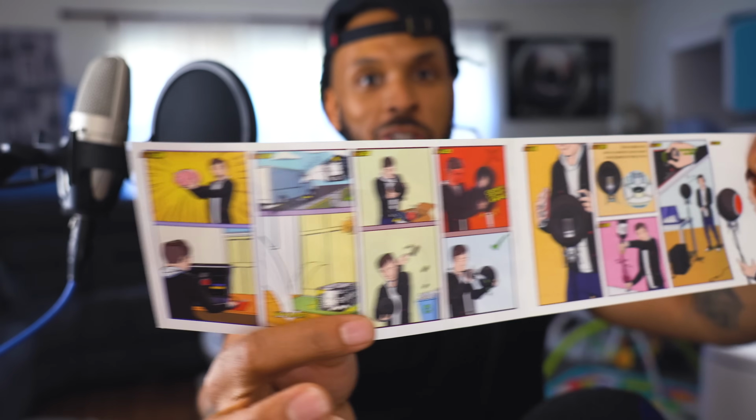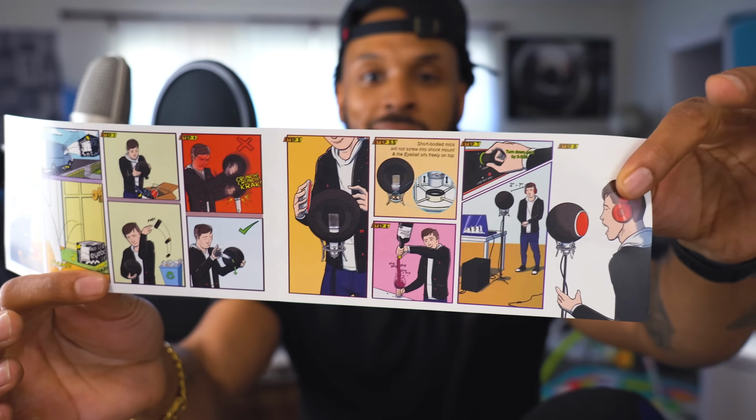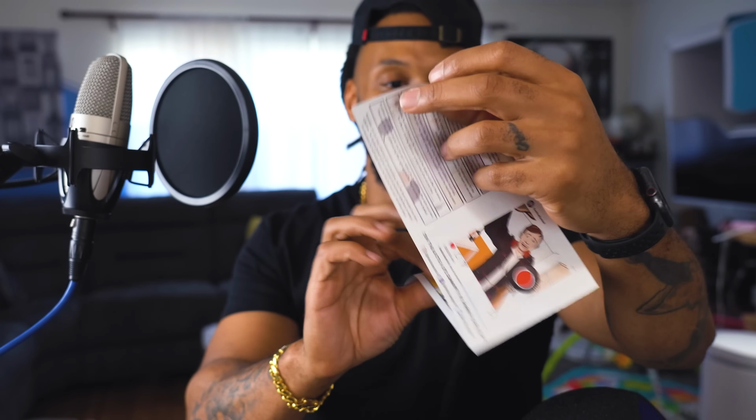with a cartoon. Okay, it got a cartoon diagram showing you, you know, basically how to use this with this funny little setup here, okay? I'm sure we can figure this out. We got our pop filter here. Now, it's strange because I see some people that be on the gram posting pictures using their Kaotica Eyeball, and they will be using a standard pop filter and this pop filter. I'm like, bro, I don't think you need all them pop filters.